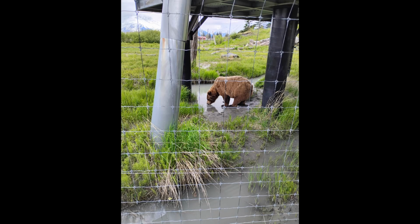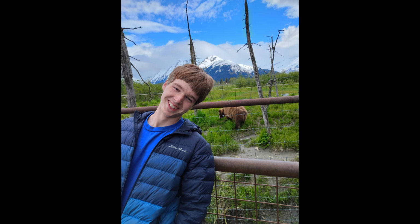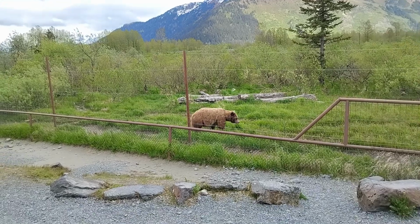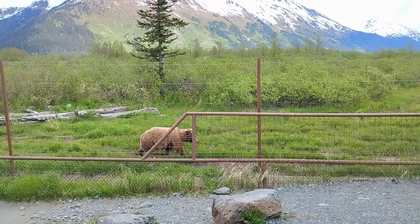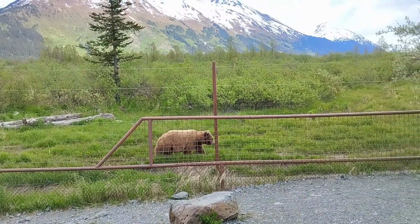And that was a black bear, and then there was a brown bear that we saw. Sometimes the brown bears are hard to see. Sometimes the black bears aren't where you can see them either, but this one was right up there along the fence. So that's kind of fun.